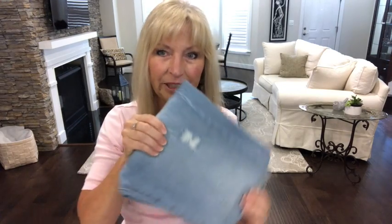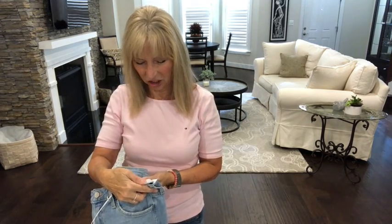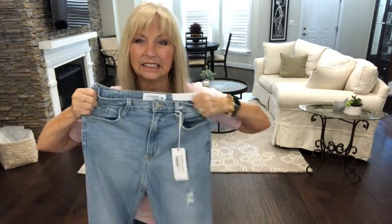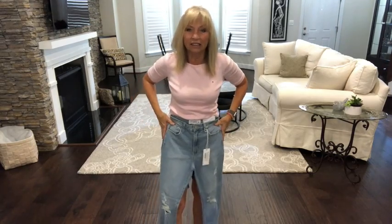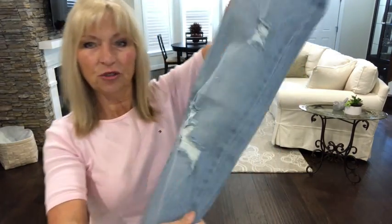Uh-oh, a pair of jeans. Oh goodness. Hope I can get these on, just black. Oh, these look tiny. They're my size, but I don't know. Yeah, this is gonna be touch and go. And they're too distressed for me.